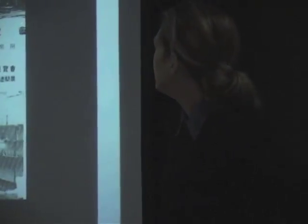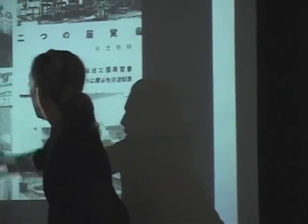But why I'm showing you this is that this is an example of the kind of article that I was talking about. It's by a man who's trained in art and architectural history, but then becomes an industrial designer and an industrial design educator in the late 1940s, and works for a government research institute. This is an article called Two Exhibitions, and he's talking about how this American exhibition is effective and the Japanese one is completely useless.